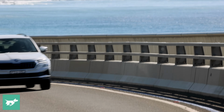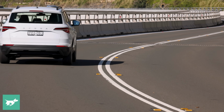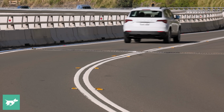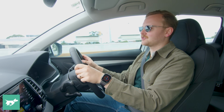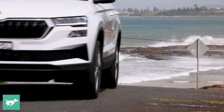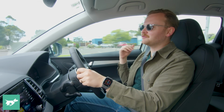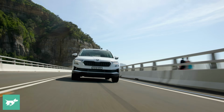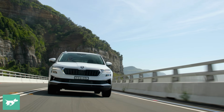Now again, if you go searching for this car's limits, which I don't think many people are going to do, that's where you will notice that the Karoq has a torsion beam rear suspension rather than multi-link independent rear suspension, which you would find on the 140 TSI version of this car. But you really are hard pressed to tell that. You'll only notice in very bumpy technical bends, you'll feel that the rear end of the Karoq doesn't have all that much more to give you in terms of helping out the front end.